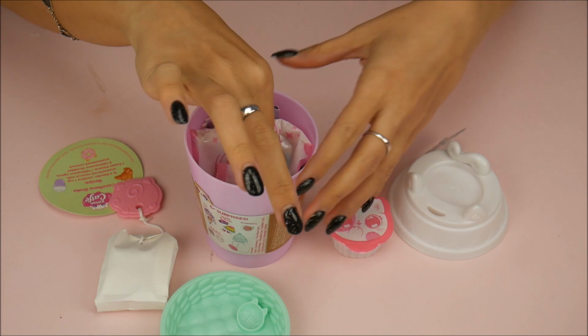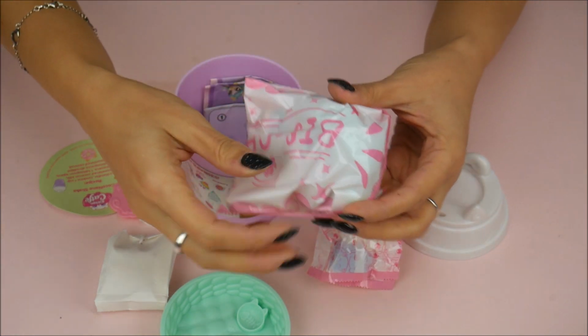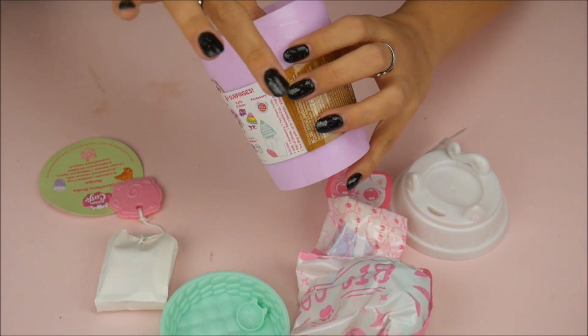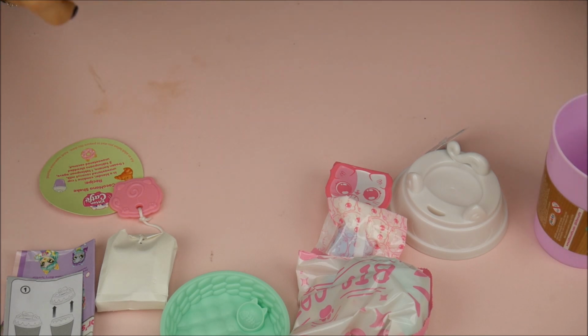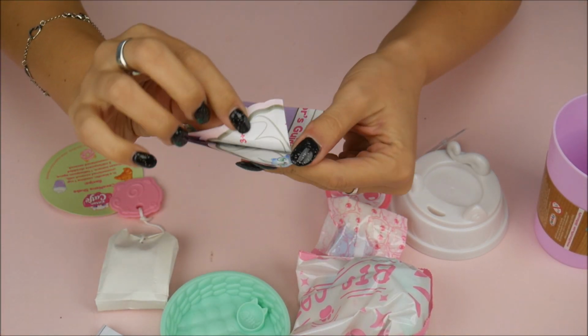Because that's one thing about a lot of surprise toys is you have so much extra plastic, and you end up sometimes throwing out what you have as the surprise. Or like the outer casing that the surprise comes in, I should say. And I hate that. So at least this, you can actually reuse this cup. That is so good. Thank you, Jakks, for thinking outside of the plastic box, I guess, and doing something different. Oh, we have a little checklist.